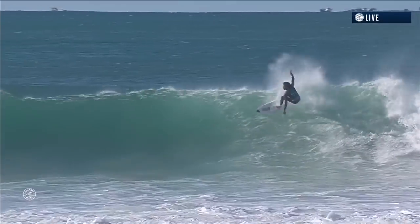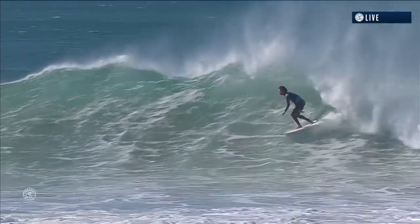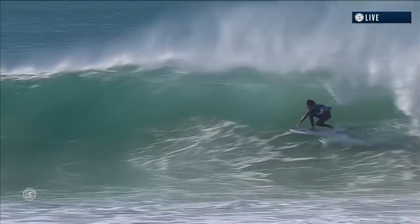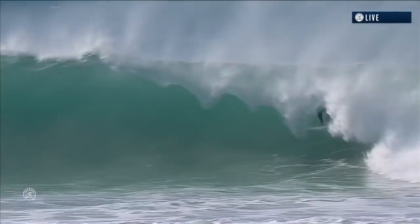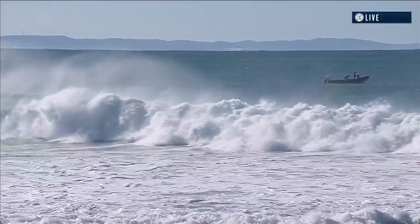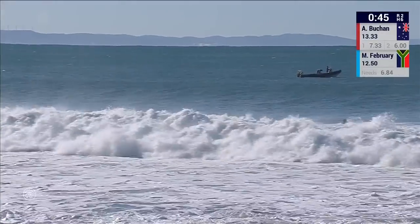Michael February now with an opportunity. Needs a 6.84. Has to go big. You can tell what he's thinking. Something big down the line. He tucks in for a moment, finds some cover. Still rolling through this one, but won't find the exit. Bummer. 45 seconds to go, and that might have been his last shot.